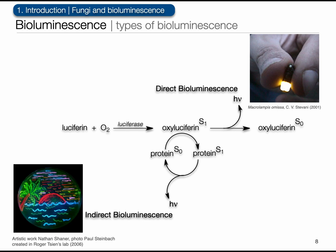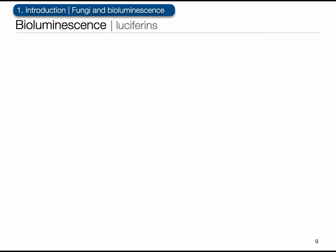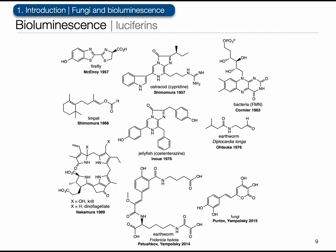Indirect bioluminescence occurs in jellyfish, for example. In this case, the emitter is not oxyluciferin, but the auxiliary protein GFP, which is excited by oxyluciferin following bioluminescence resonance energy transfer, or BRET shortly speaking. Until 2020, there are 10 described luciferins, 9 of them can be seen here. It can be promptly noticed that their structures are very different. As previously said, luciferin and luciferase are generic terms and should be used accompanied by the name of the organism that they refer to.